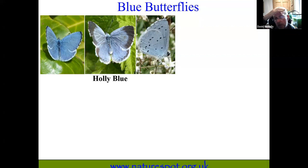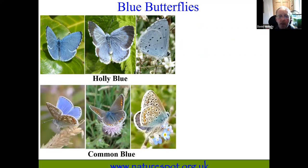And this is interesting because it has two generations a year. The first generation, they breed on holly. And then the caterpillars that feed on holly pupate, and then they hatch out July, August time to form the second generation. And they then breed on ivy, and their caterpillars feed up, and then they will overwinter and not hatch out as adults until spring the following year.